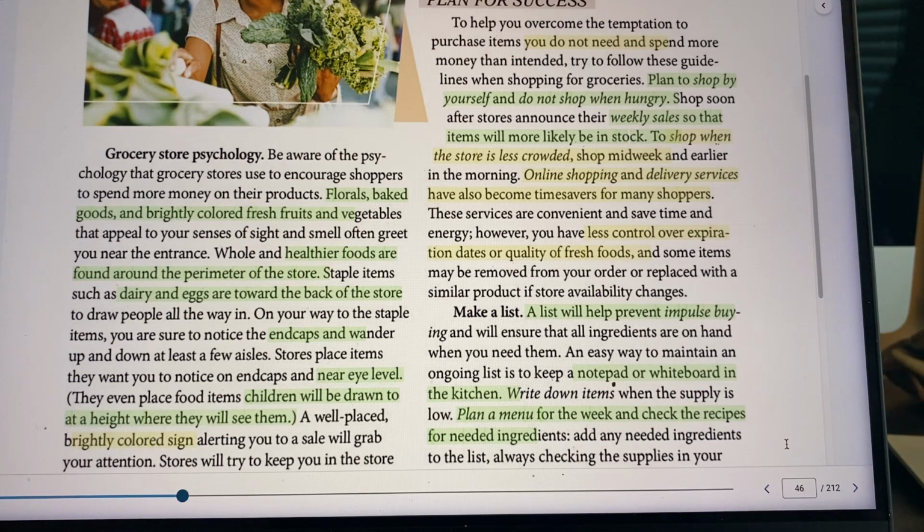To shop when the store is less crowded, shopping midweek is usually better because a lot of people have to shop on the weekend, but if you can shop midweek, it'll be more enjoyable than a crowded store.